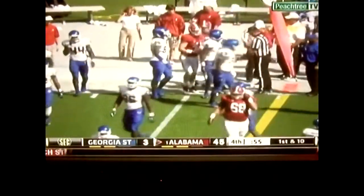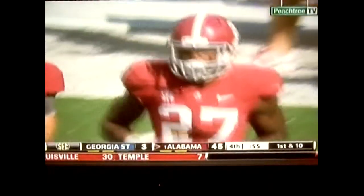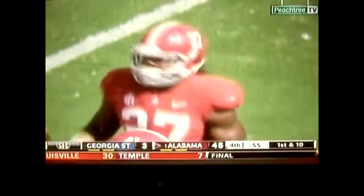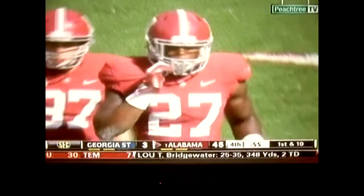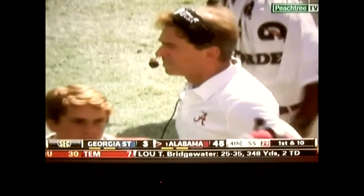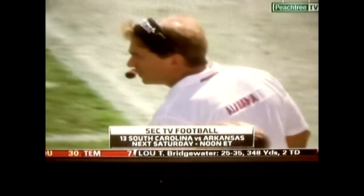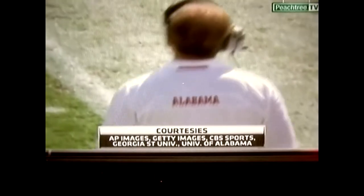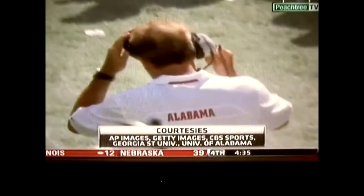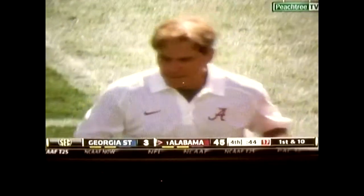Gain of 8. So Alabama will win this one easily, not as easily as some at home would probably like. But nonetheless, it has been complete domination, 45-3. Alabama is closing in on 500 yards of offense. They have 184 yards on the ground, 296 through the air.